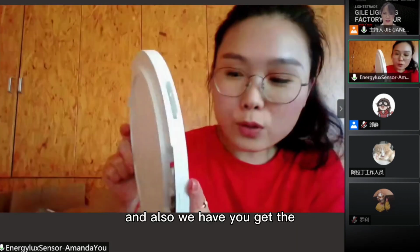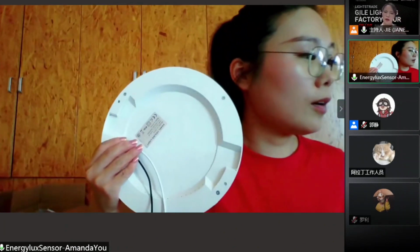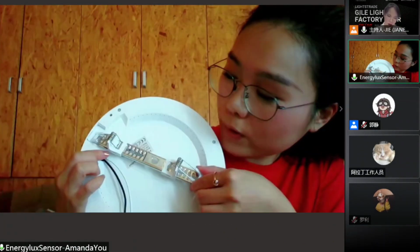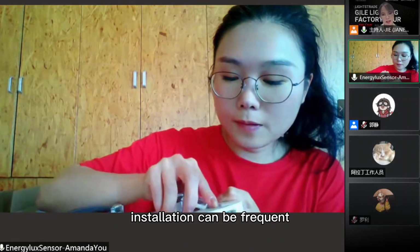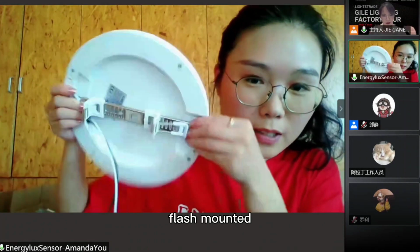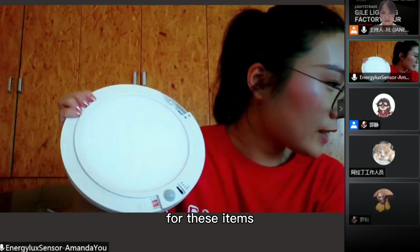And also you can see this design. Normally it's for the ceiling, and we also made it for flush mounted. I see the spring on that. These items we sell very well. So the installation can be fixed for ceiling, and also can be flush mounted. The installation is great. This is an advantage for these items.